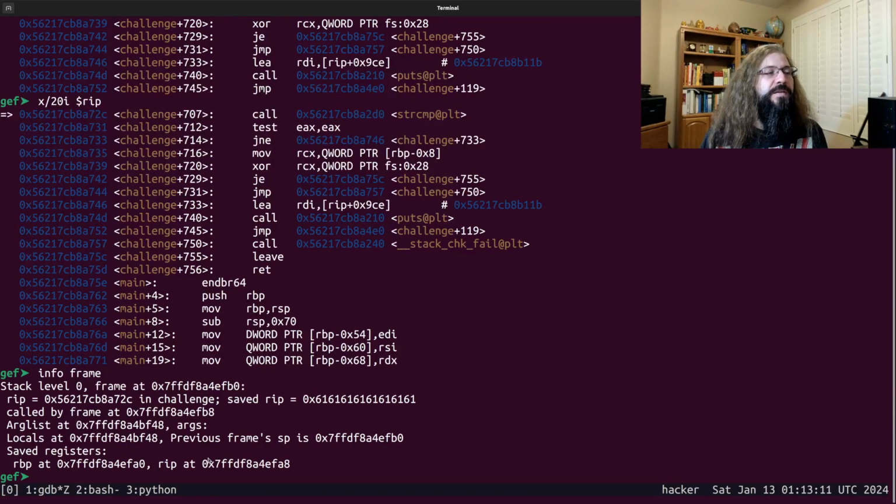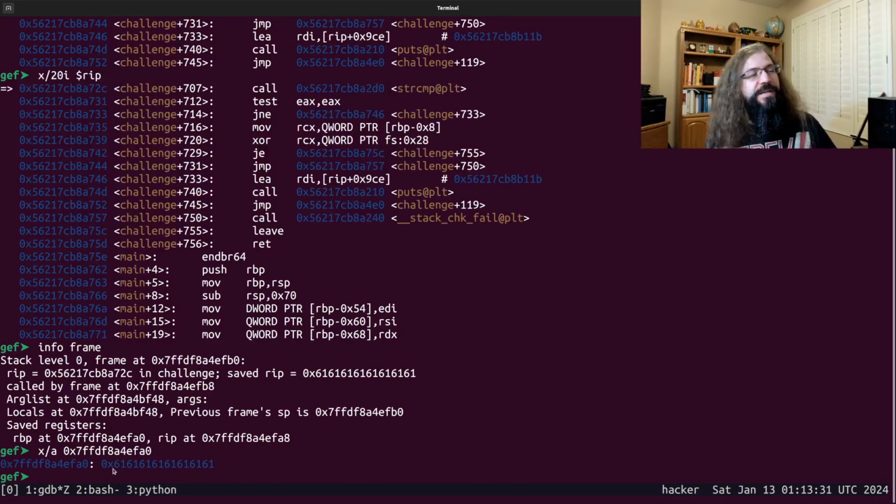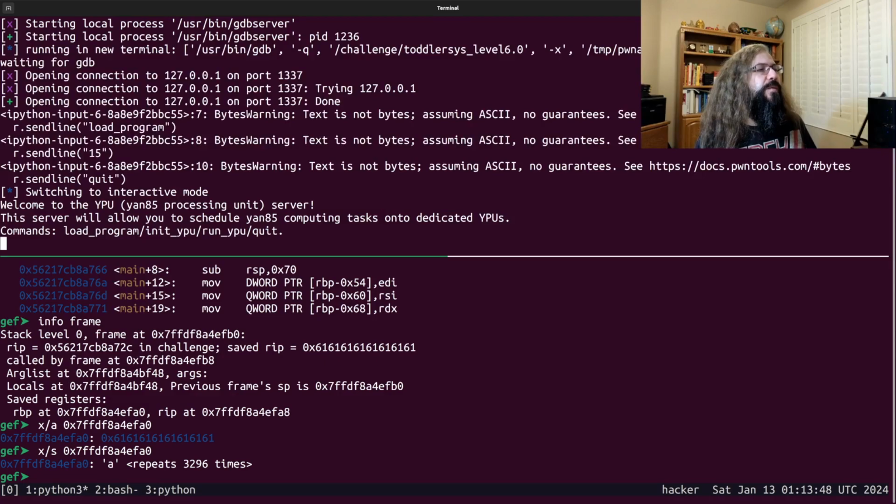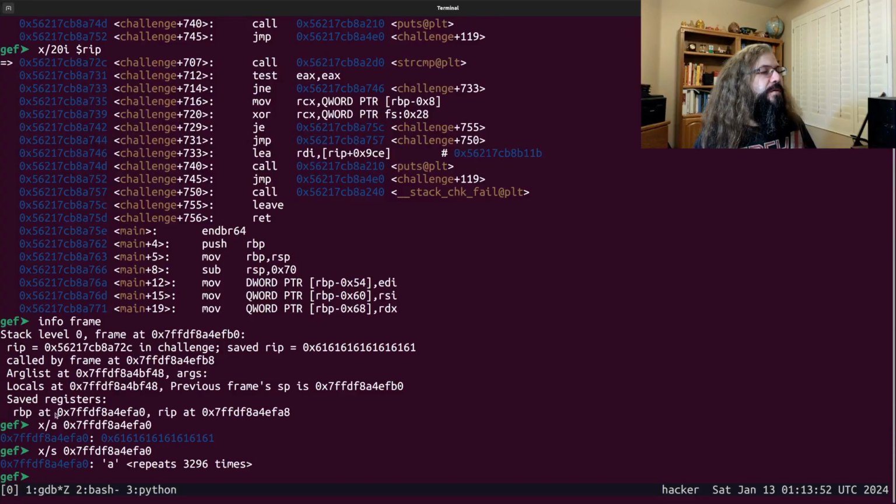So we know where the saved RBP is and where the saved RIP is, right? These are not the values. These are the location of the values. So if we examine the address that is at this address, what we see is 61616161. What if we examine that as a string? Well, it's a whole lot of A's. And that makes some sense because what did we ram into the process? A whole lot of A's. So we see here that we were able to clobber the saved RBP on the stack frame.